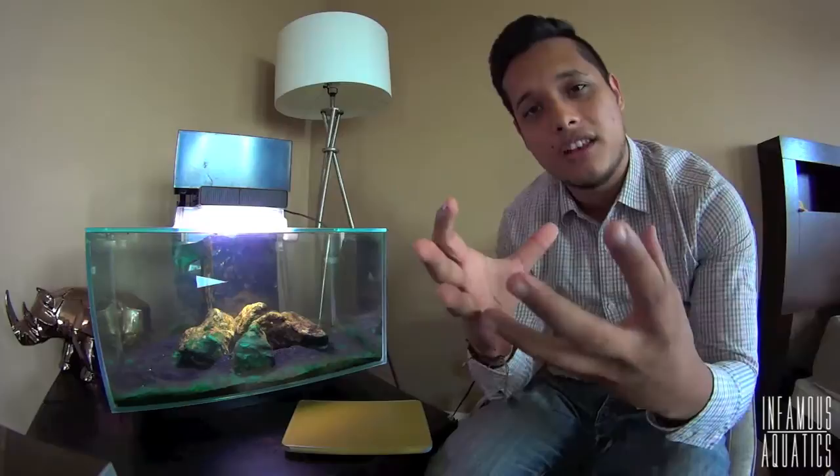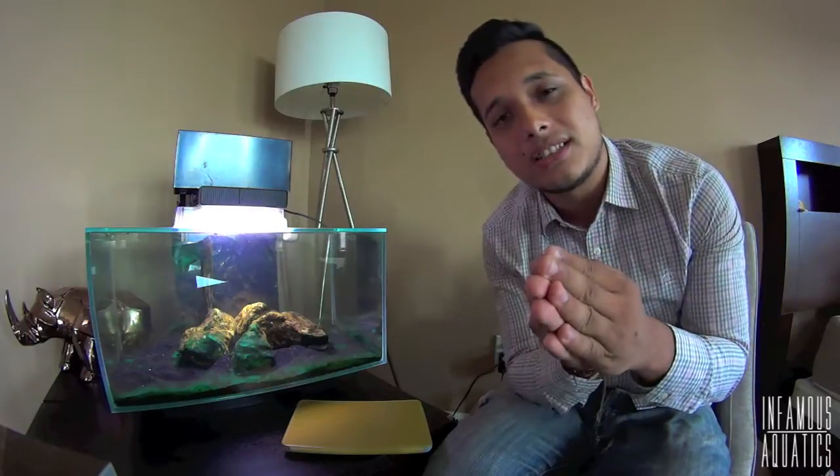First though, I like to come up with an idea. I come up with the idea before I come up with anything else. For instance, Tanganyika community tank, alright, or reef tank. I think of these things and then I build the tank around the idea. After I come up with the idea, next I decide the fish.